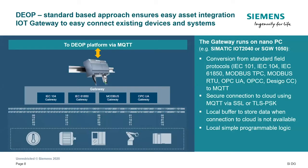Just for the communication, the gateway that we have mentioned before is something that we are installing within what is called the nano personal computer. So our really small computer, and I want to say it can be installed in a really easy way within our customer network in order to make the conversion from the local protocol to MQTT.